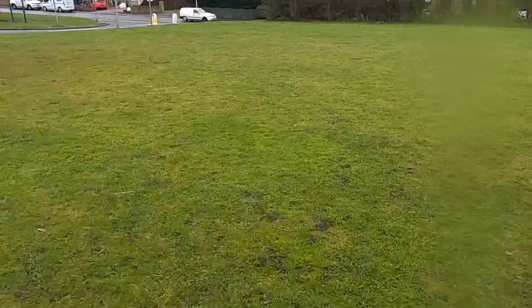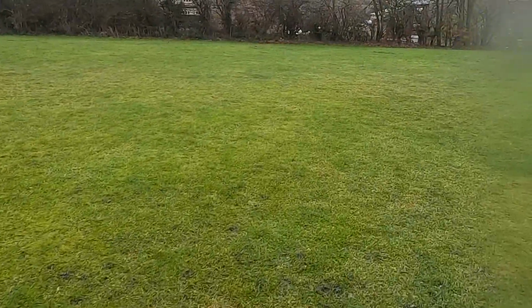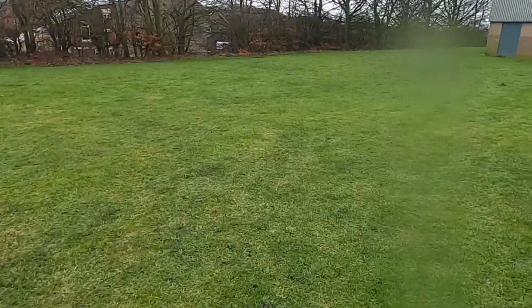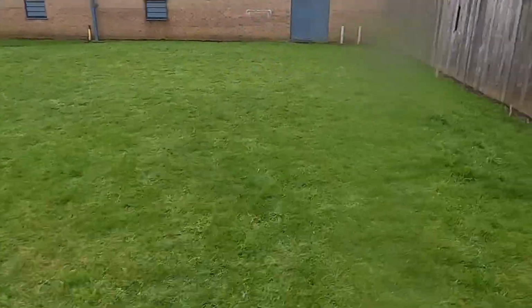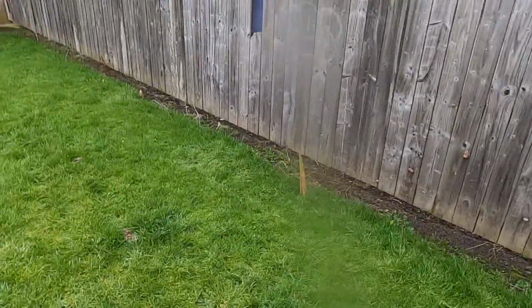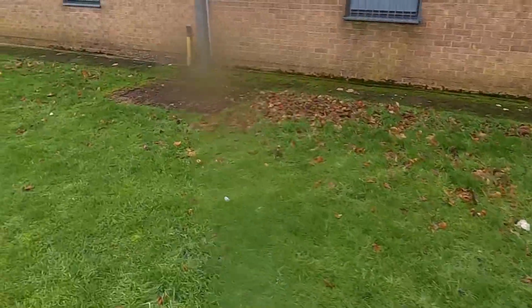And then a large bit of grass here, which the triple will eat up quite quickly. So this is quite an open plan flat site. I think most of this will be cut with our triple. And obviously you've got the edges where at the moment they're just weed killed, but we tend not to weed kill edges, we tend to strip them, but each to their own.